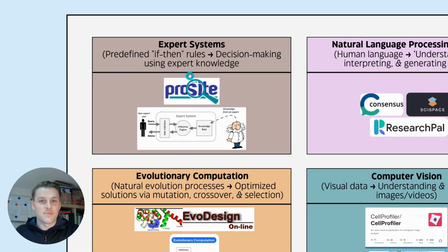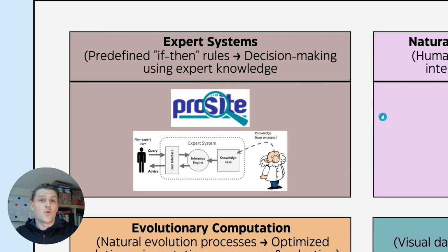So starting with expert systems. Expert systems are one of the classic branches of AI. They don't learn patterns from data. Instead, they rely on a set of clearly predefined if-then rules that capture expert knowledge to make decisions. One example is PROSITE. This is a database that uses rule-based pattern matching to identify protein families, domains, and functional motifs.